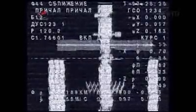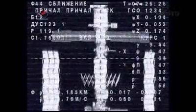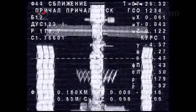Forces on the Soyuz vehicle over Russian ground stations. Would you like to keep the angle narrow? Yes, we'd like to keep the narrow angle. Copy, and that's what we have selected.